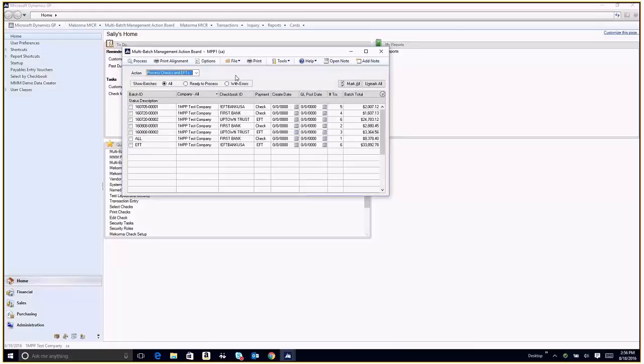What you're seeing now are all of the batches that were created by the criteria that I ran. It tells you the status description over here, which basically is just batch information. The next column is the companies that it found criteria in. The next is the checkbook ID. It tells me the checkbooks that the criteria was found in, and under payment it shows me whether they're check batches or EFT batches. And of course, when I go ahead and process, it'll have the creation date and the post date.